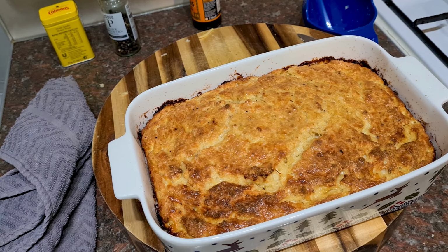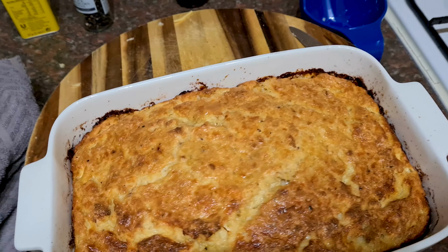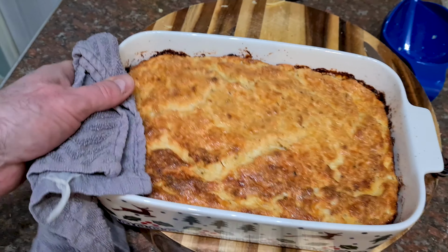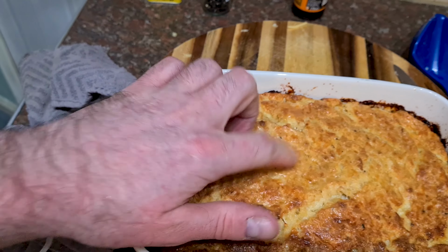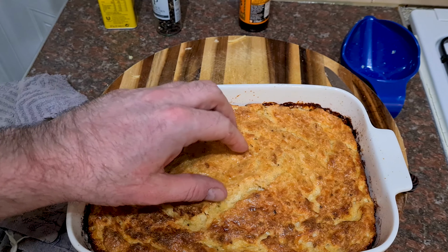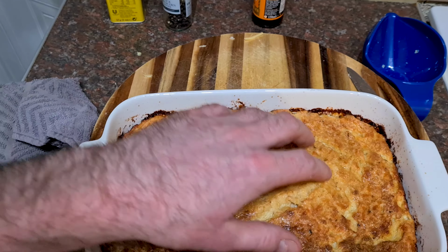Look at that, boys and girls. It smells absolutely wonderful. Now it looks quite soft. Look at that. So yeah, it is kind of like a souffle. I hope that's cooked right. You have to let me know, Peter, but that's been in the oven for just over an hour actually, about an hour and 10 minutes.